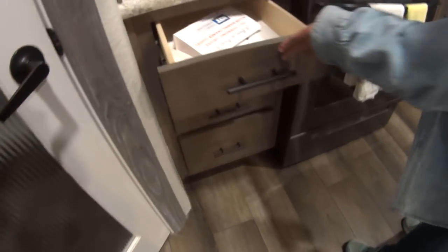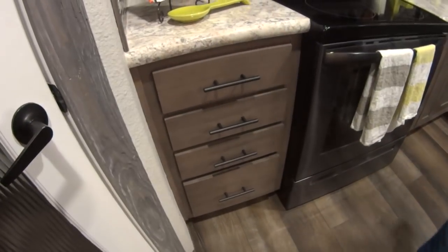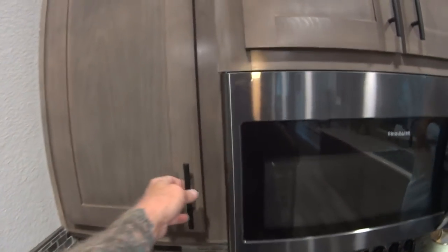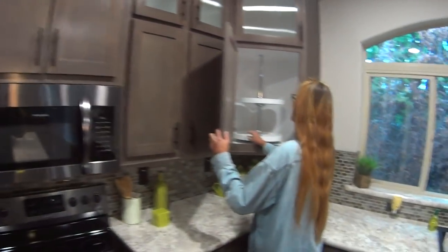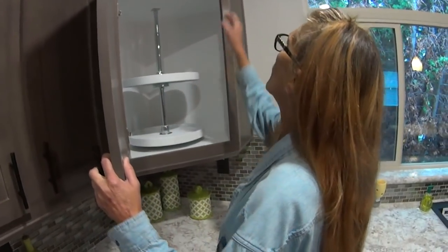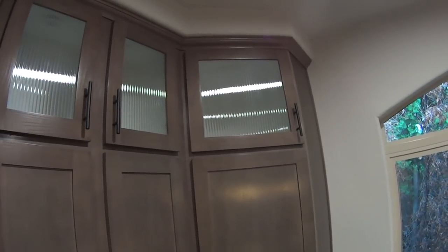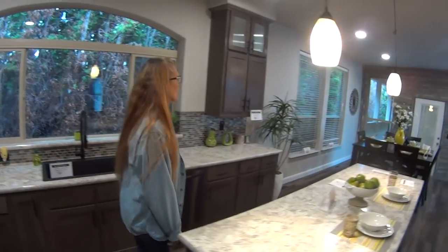Spice rack. Oh my gosh, that's awesome. Are they soft close? Yeah, but that's going to be extra. I don't think so. I'll bet you on that one. Oh, Lazy Susan, love that. With the Lazy Susan. Do we have the soft close on these? No. That's surprising. Look at that. Got a double whammy on there. What do you think about having those cabinets way up high like that? I probably won't put anything in them. Yeah, I think it's kind of a waste.